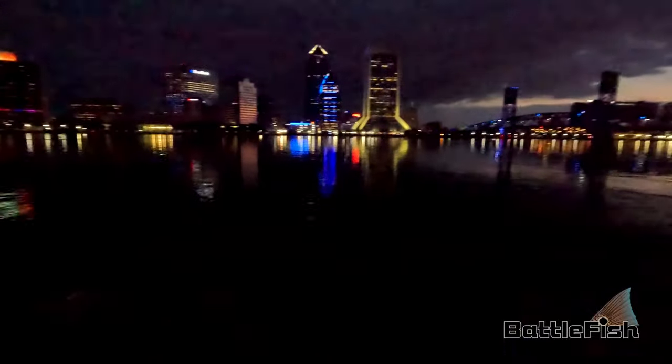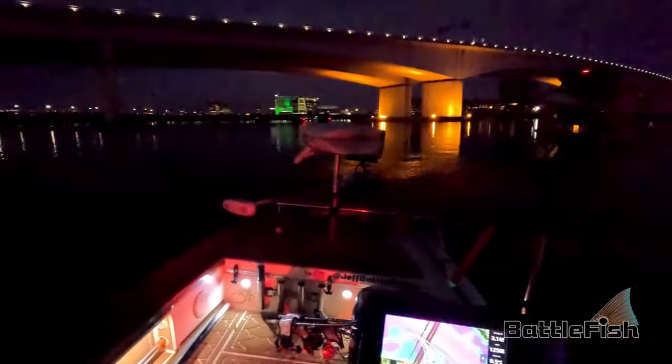It's a beautiful morning. There's supposed to be some thunderstorms later on. We'll see how that goes.